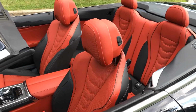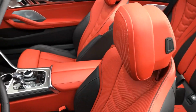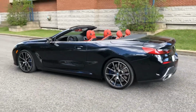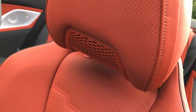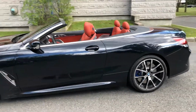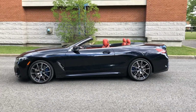Yeah, that's a Fiona red bicolor leather interior. It's merino leather. It is what it is. It's absolutely stunning and gorgeous. I also have the executive package, which gives you the ventilated seats. Oh, and yeah, what BMW calls the air collar, which Mercedes introduced a number of years ago, called the air scarf, where you're gonna have some air blown in the back of your neck to stay warm, which is very important in Canada because we drive our convertibles when it's minus 10 degrees Celsius outside.